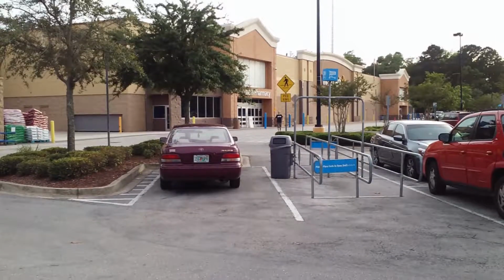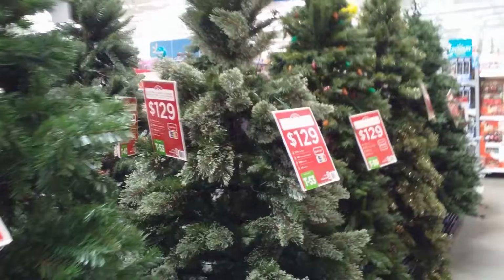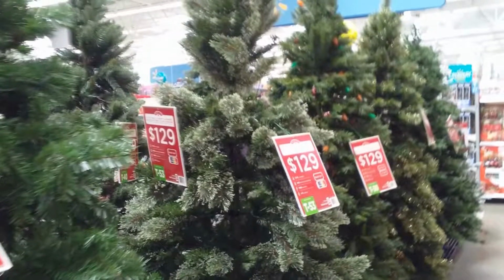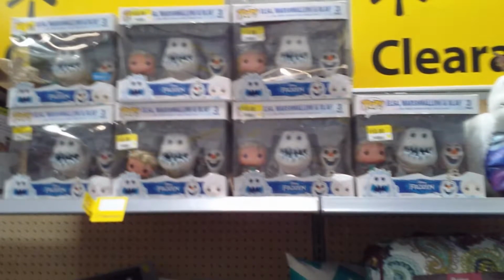So, Beach Walmart. They have Christmas trees already started. Oh my gosh, they have Marvel Legends. The Wasp is $9. I think that was there last time. And they have Space Iron Man for $15. But the one in the airport was able to do it for $9. Anyways, we have some Frozen, vinyl Pop, whatever.